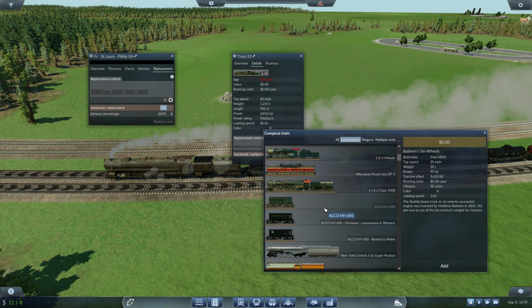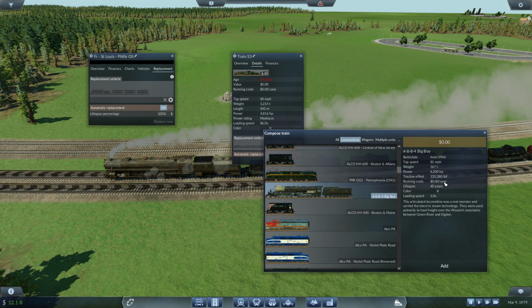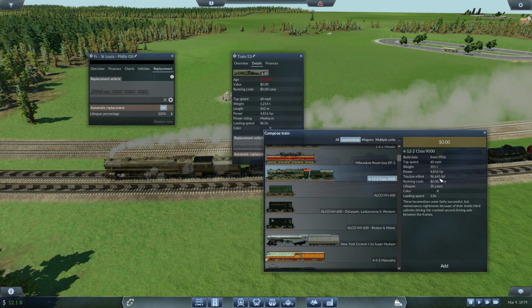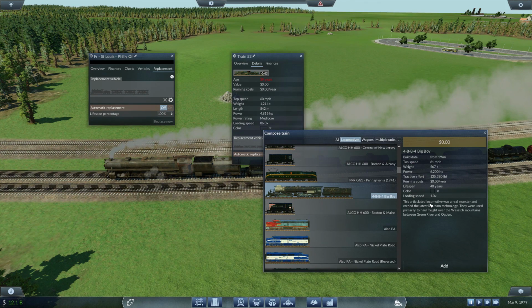And there is, of course, something that replaces the Class 9000. The Class 9000 has a tractive effort of 96,000 pound-feet of torque. Tractive effort, that is. If we go to the Big Boy, it has 135,000 and can go faster. So if we were to replace these with the Big Boys, I think that's going to be pretty impressive. For a similar power to weight ratio, I think we're going to get a very good power setup here. We're also going to get a very good tractive effort setup. So torque to weight ratio is also going to be pretty hefty. So let's go ahead and do that.